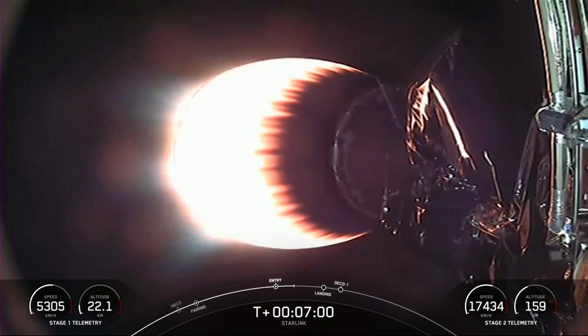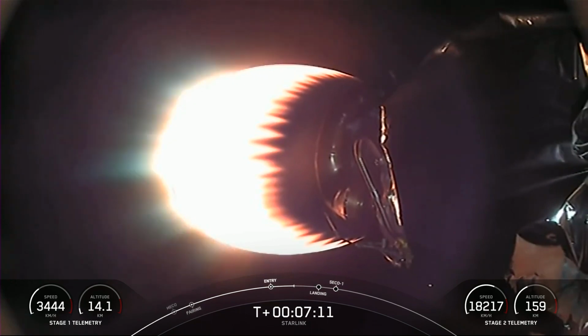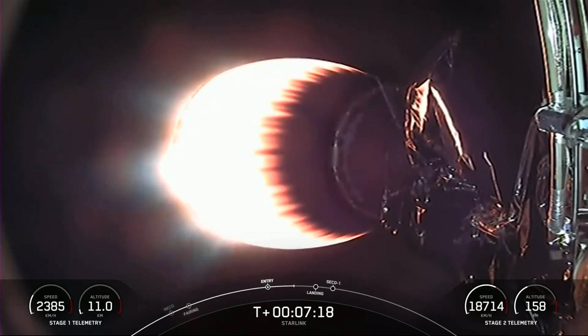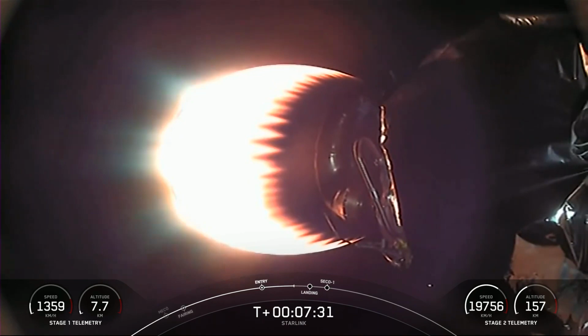Falcon 9, second stage, following a nominal trajectory. If you look at the bottom right-hand side of your screen, you can see that the velocity on stage 2 continues to increase as it continues its burn. Stage 1 entry transonic. And there's that call that the first stage is transonic, which means that it's traveling near the speed of sound.